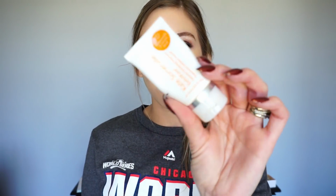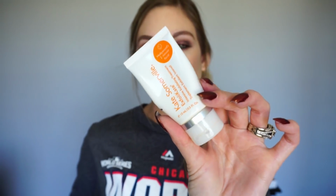And then the other one that I feel like is just about gone is the exfoliator I chose. This is the Kate Somerville Exfolikate. This is what it looks like, and the last time I used it, I had to grip the whole thing and shake it really hard and squeeze it out.